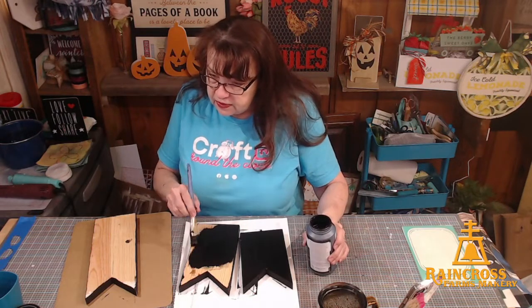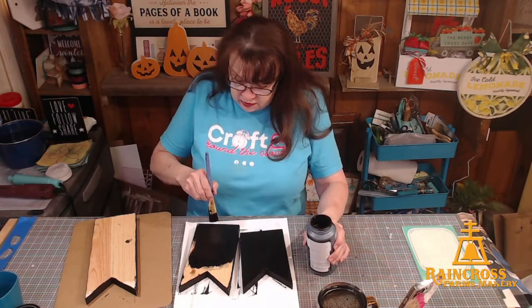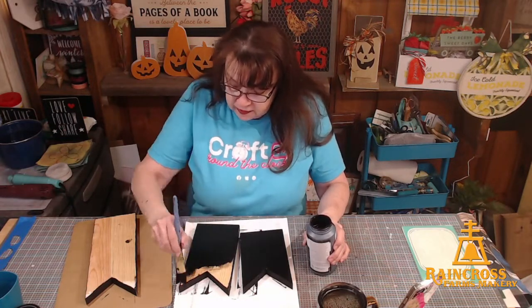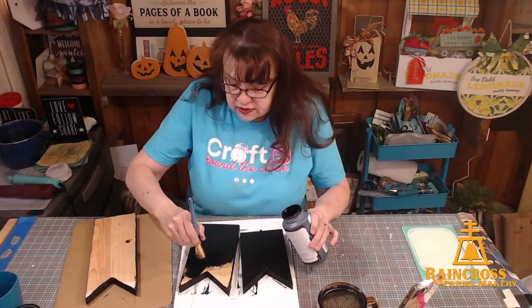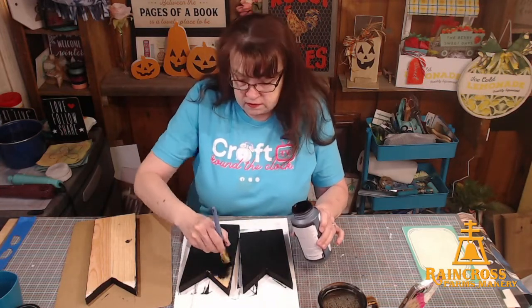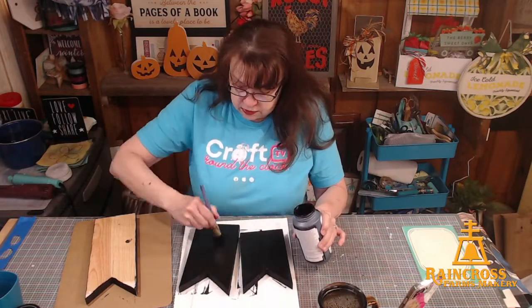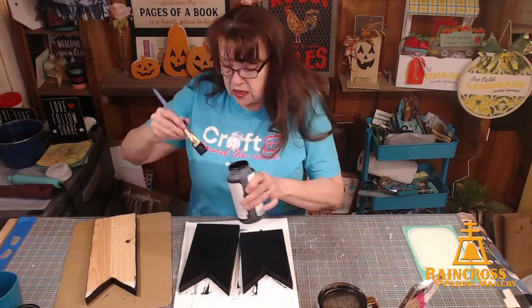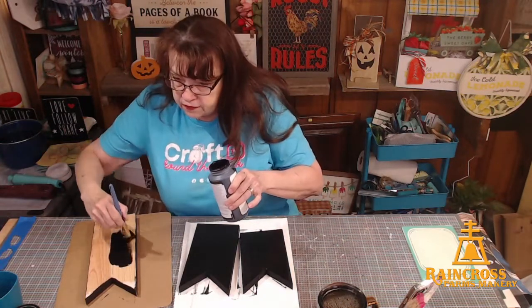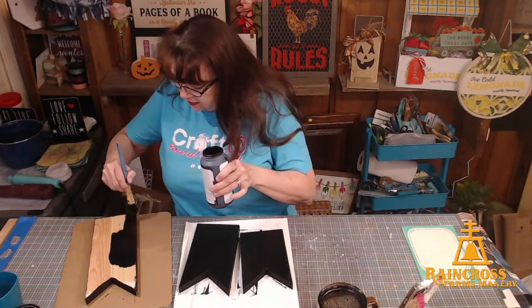I did some of this last year for Halloween. These cats are super cute, super easy. If you didn't have wood or you didn't have a way to cut wood, you could make these out of foam board. That would look cute too. That's something you could cut with a craft knife. Even people who aren't big on cats can get in on the fun in this one.